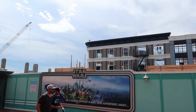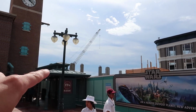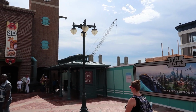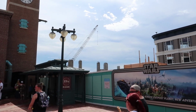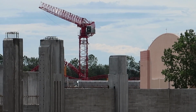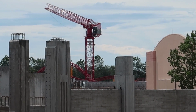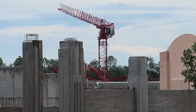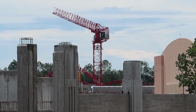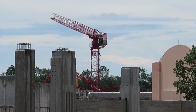Not too much else to see from right here. Just cranes and a few more concrete posts over here. But I have a feeling that within the near future, it's going to start building up real fast and we'll be able to really see some interesting progressions. From the balcony of Pizzerizzo, we can just barely see some of Slinky Dog Coaster, and maybe like last week, they finished it. They put the very last track piece in, and it is now a complete track. We're just waiting on the trains to come over.